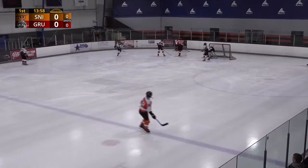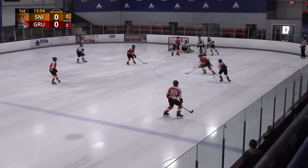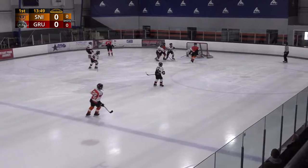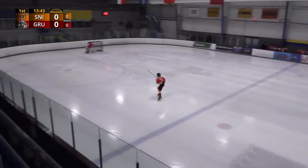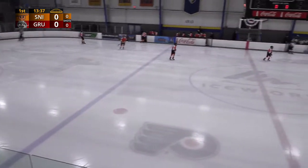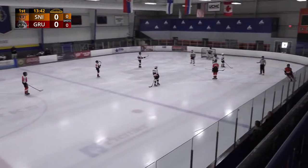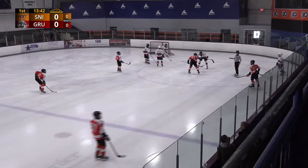Ethan Hillenbrand walks it back in up the left wing wall for the Snider side. Hillenbrand off his backhand, tries to shoot from the top of the slot. That shot blocked by Chase McFadden. Puck rolls now to the near corner. Unable to hold the point was Keepsey. This puck squeaks back into Snider territory, and it will be an icing against the Grundy Senators. 78 seconds into the first of 3 15-minute periods.